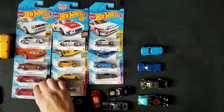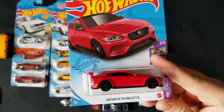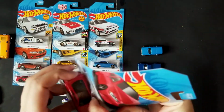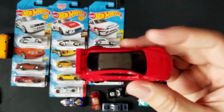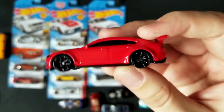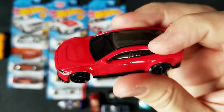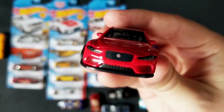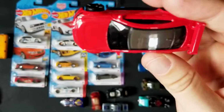All right, let's go to one of my favorite castings, Jaguar XE SV Project 8 in red. I'm gonna probably collect all of these just because it's an awesome car. And again, I believe Harry's Garage has one of these cars. Doesn't have the wing, but he's got a real life one, and it's stunning. There's the rear tampos, there's front tampos, nothing on the side, but overall, wonderful casting.